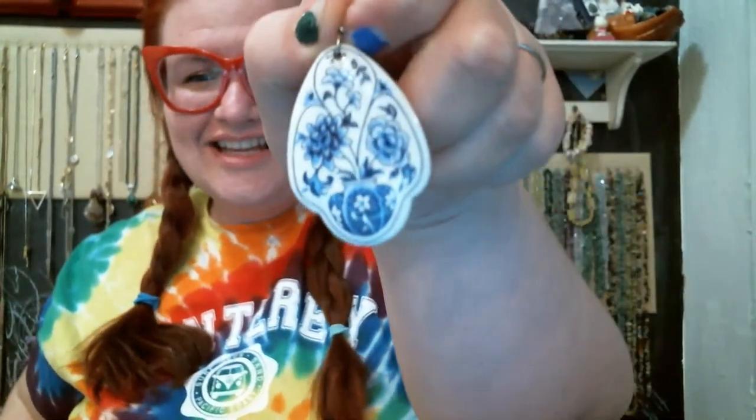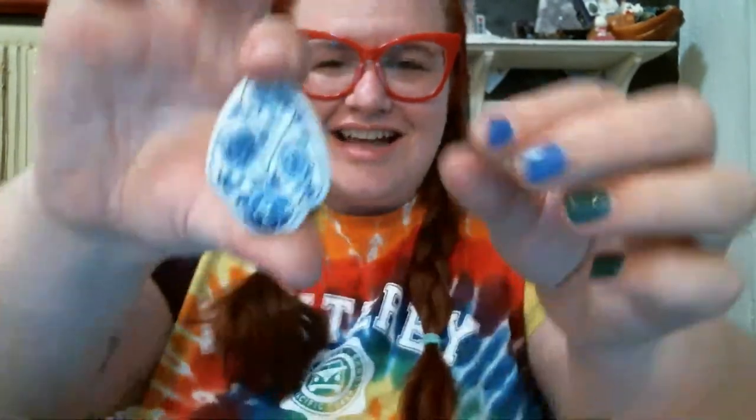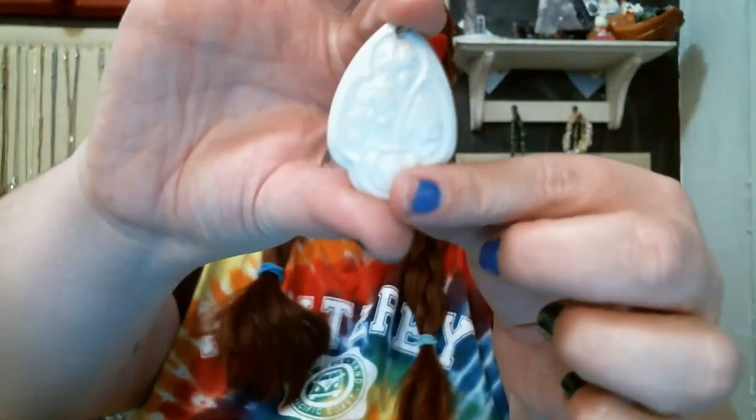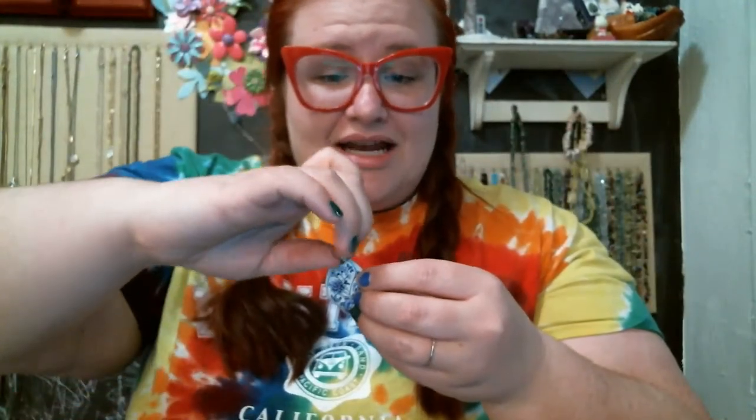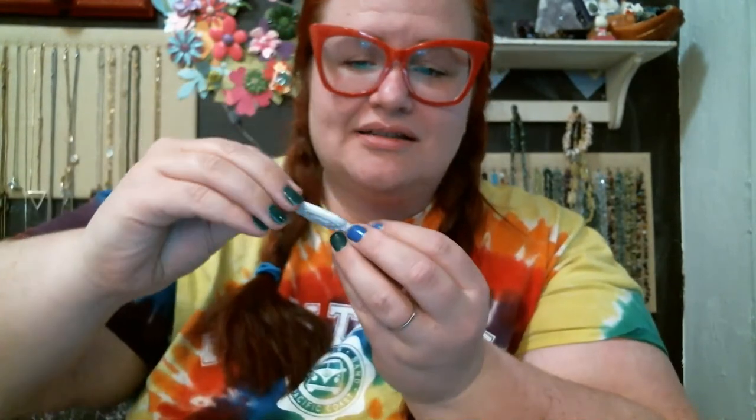This is cute. Hi, Pat. This right here looks ceramic of sorts. It's got the same design on the front side as it does the back side, except this is color. The other's not. We're going to do this as a buy it now, 4-5. The magic word is flower.